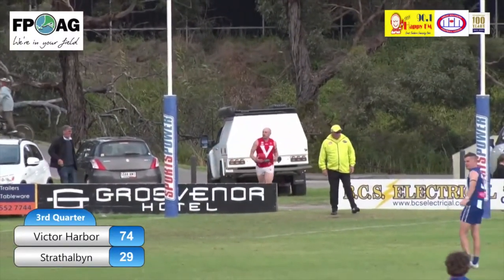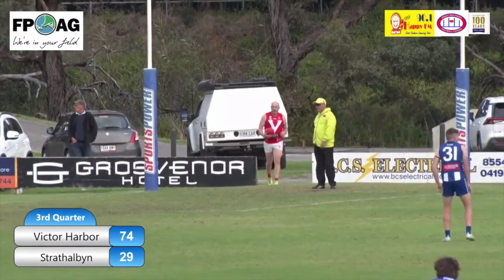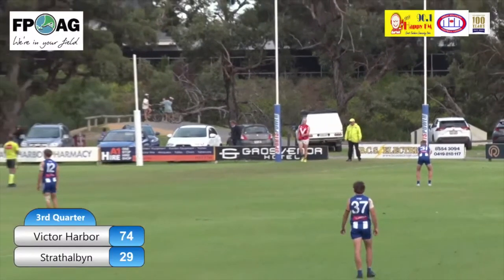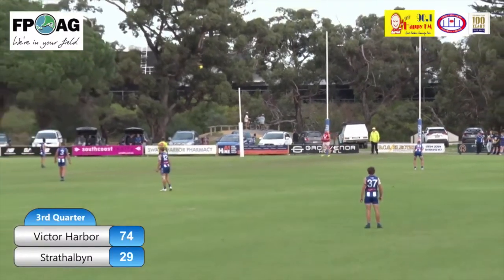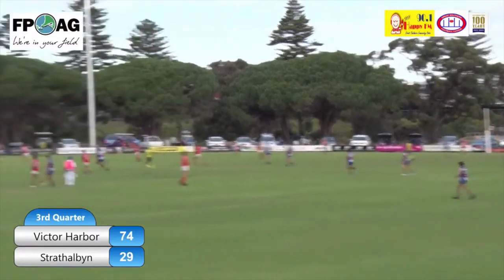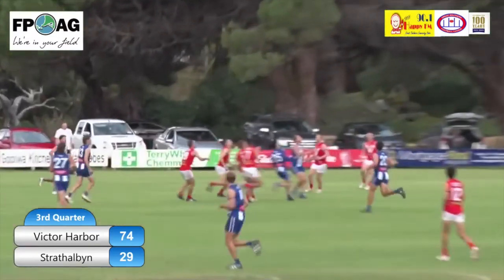Yeah, so half-time scores around the ground. McLaren District's 5-7, trailing Langhorne's Creek 6-5. Goolwa Port at it 4-5. Maiponga Selects 8-7. Wollunga 7-9, Canterbury 2-5, Mount Compass 11-2, Yankalilla 4 points.